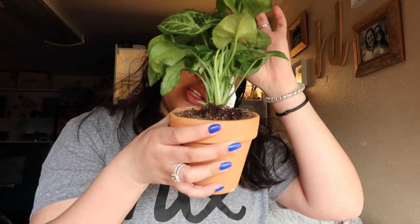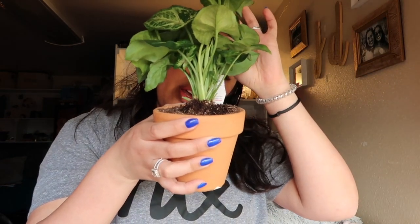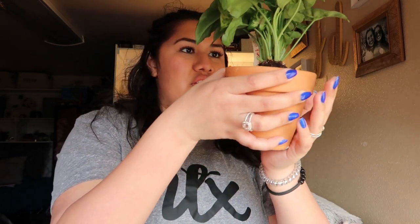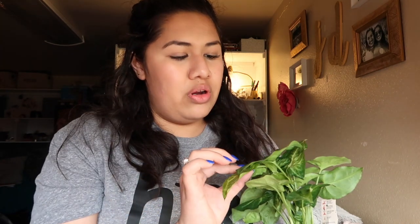Just got this today. You probably saw me potting it. It's called a Syngonium podophyllum. It's also called an exotic illusion arrowhead plant. And this one's cute. I just thought it was really cool because the leaves are kind of glossy, and I don't really have that type of plant before. So I just really thought that would be a nice addition because it's tall.